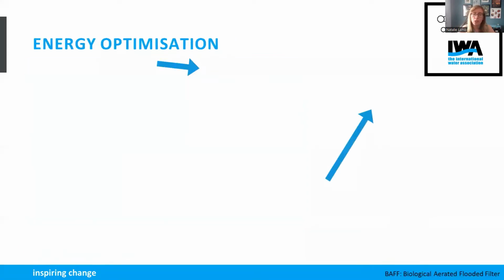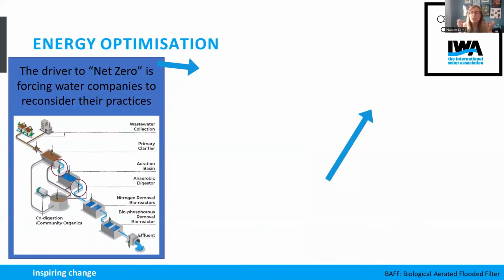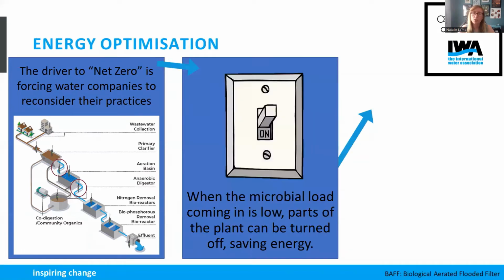So I'm here today to talk to you about this energy optimization piece of work I've been doing at the moment. This driver to net zero is something revolutionary. We're really having to rethink our current practices to achieve that. So what I'm doing in this work is a little bit like a light switch. When the microbial loading is low coming into a works, parts of the plant in a sewage treatment works can be turned off to save energy, just like switching lights off in your house when you're not using them.